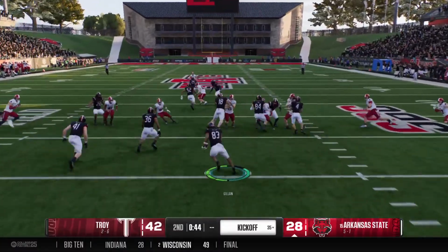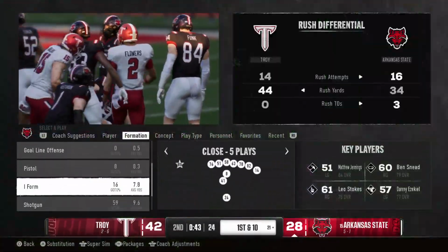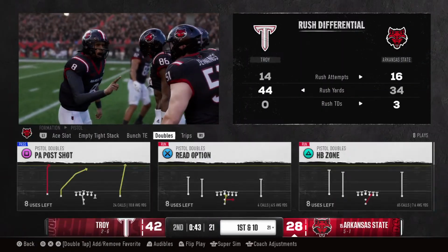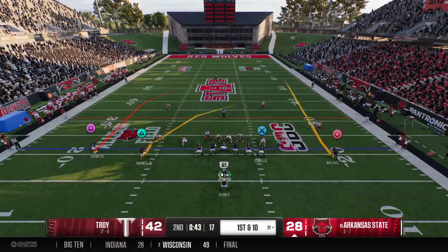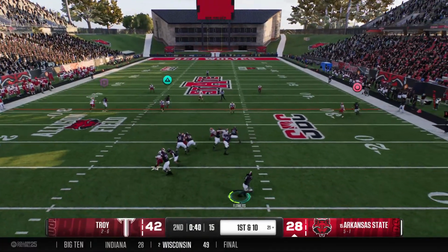On the move from inside his 5. Not a lot of space to be found. Good hustle by the coverage team, and they stop him at the 21. Arkansas State ready to go back to work on offense. So late in the half, this is really an opportunity, David, maybe to swing the momentum in their favor.